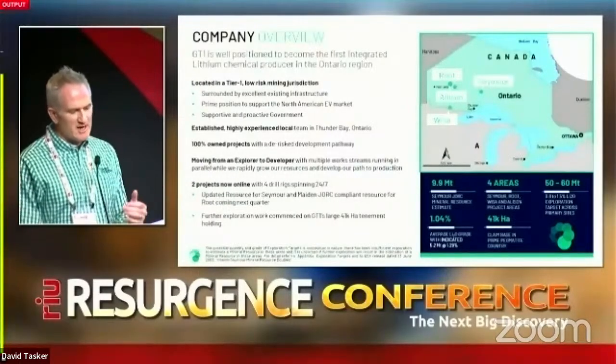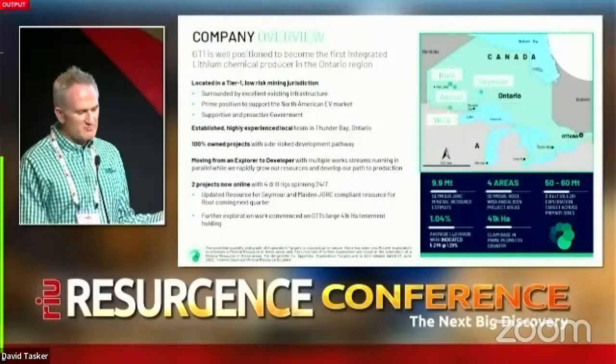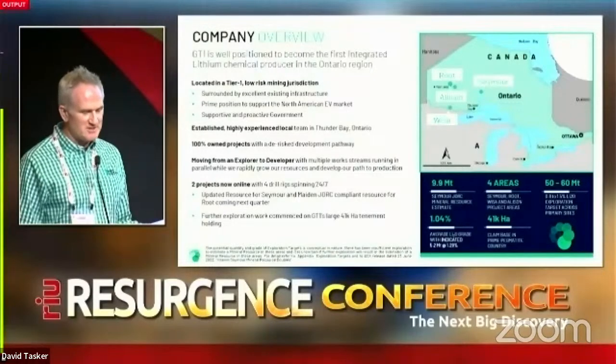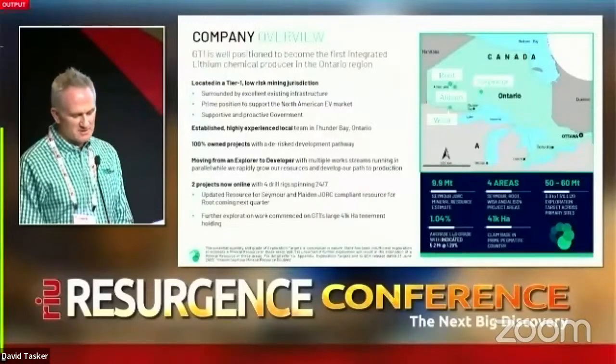We've already got 10 million tonnes at Seymour. We've got the other projects coming online. We've got good exploration targets. We've got good grades. So we're well on the way in that vertical integration.